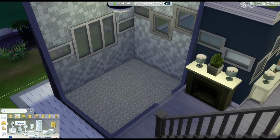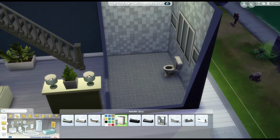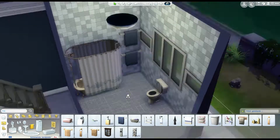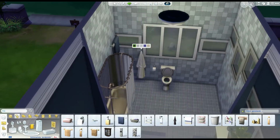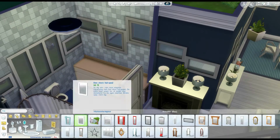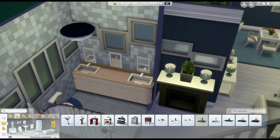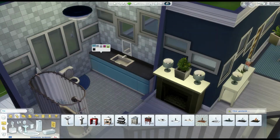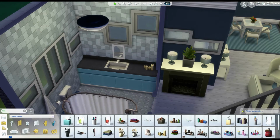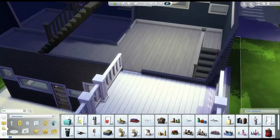And just putting in lights here, and this is the only bathroom in the house. So, yes, if your sim is living on the 2nd floor, you have to move him or her all around the house downstairs to the only bathroom. But it shouldn't be a problem, because only 2 or 3 sims can live in this house, so shouldn't be that much of a problem. And again, I'm going with the blue theme in here for the bathroom, and just more decorational items here.